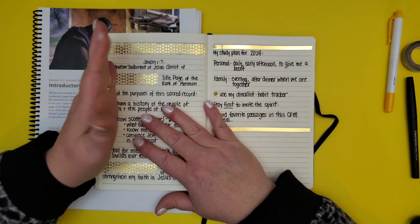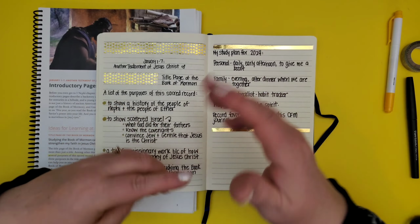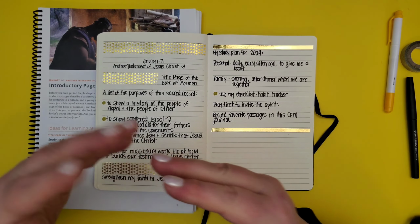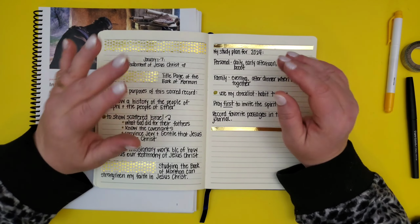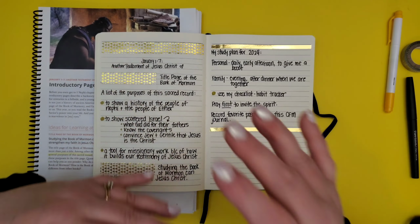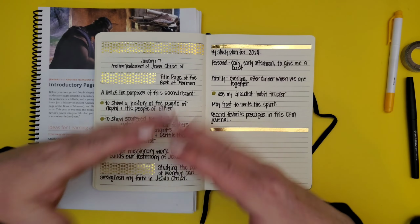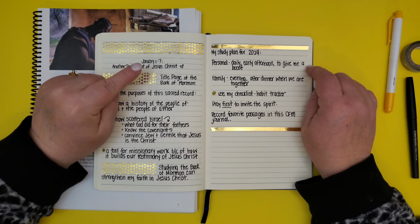So I get up in the morning, I teach seminary, I come home, I do my housework and things like that, and then walk my dog, whatever. I get a little lull in the afternoon. And to combat that lull, I just like to read my scriptures. It's like a little rest and it gives me some energy. I'm going to continue doing that.